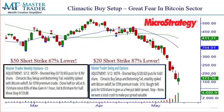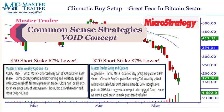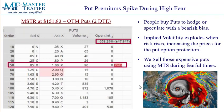87% lower from where the MicroStrategy was when we entered it. Same setup, far out of the money trade. And this is a little more advanced strategy. What we did is we took our profits by hedging with a higher strike, so that in essence, as you can read here, gives us a free bear put debit spread. But I'm not going to get into that right now. If the market crashed, then we had an opportunity to make additional money on the downside.